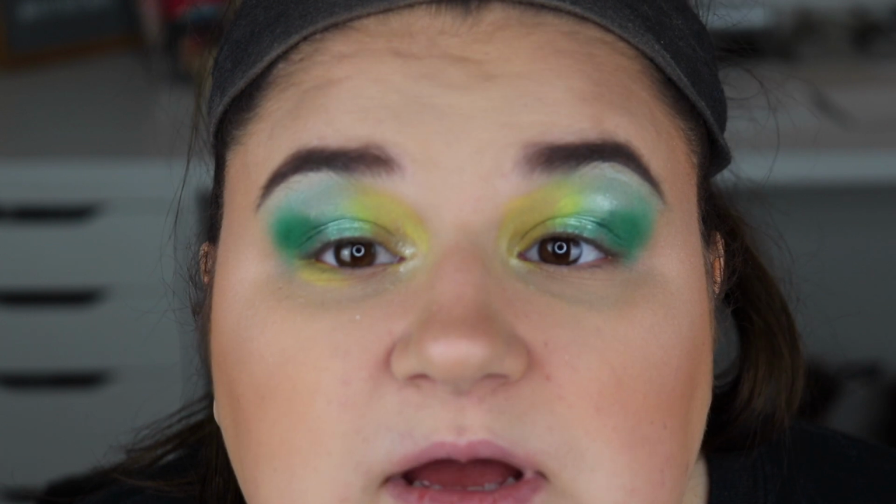Does this look stupid, or am I stupid? It looks good in the mirror, but I feel like on camera it doesn't look that great.